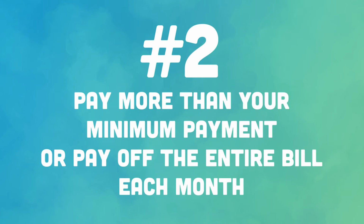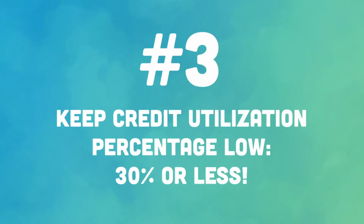Number 2, pay more than your minimum payment or pay it off completely each month if you can. Another trick is to make micropayments. Basically pay multiple times each month because that helps your credit utilization. And that brings us to the next point, which is number 3. Keep your credit utilization percentage low.